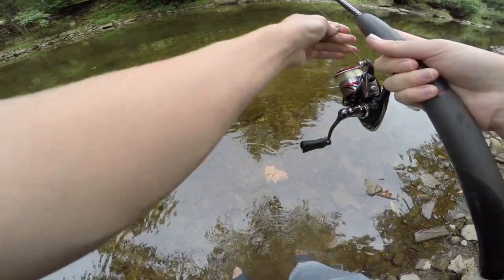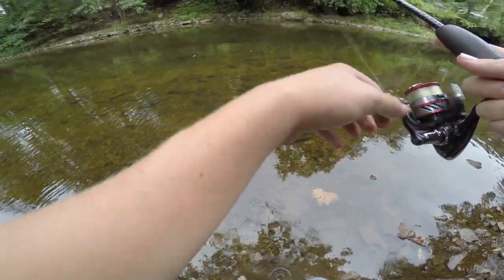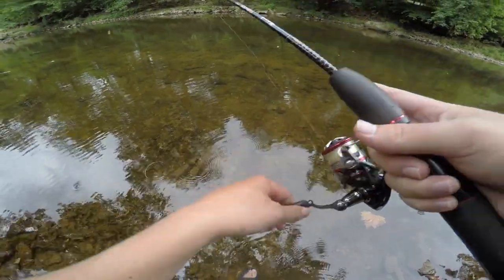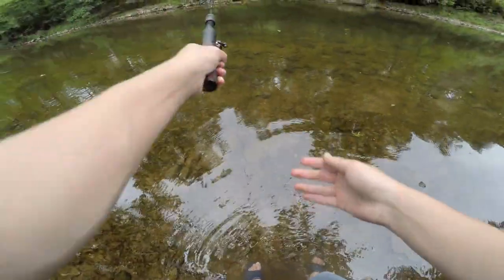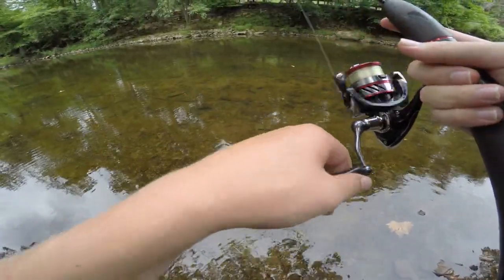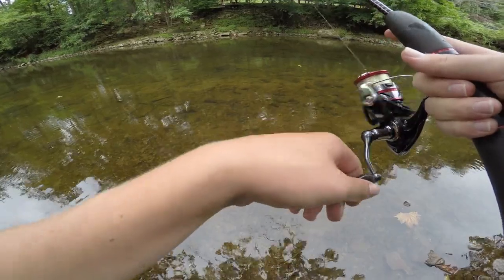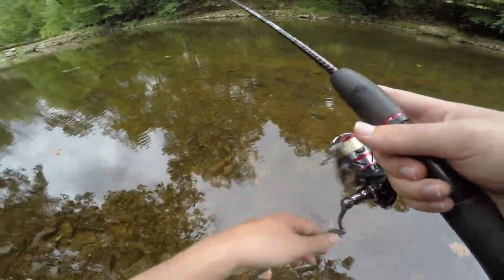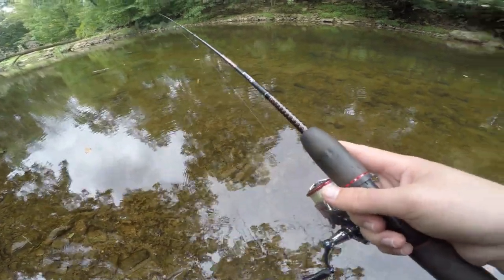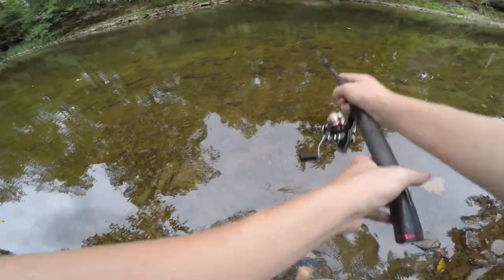I'm seeing a bunch of smallmouth in this section of the creek too. I love the way this lure drifts down into the water column. It's not like a heavy lure that's just gonna sink right to the bottom real fast. It just slowly drifts down to the bottom, which allows fish to bite it on the fall, which is what that sunfish did right there.